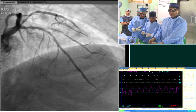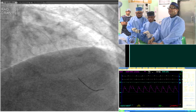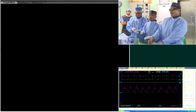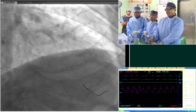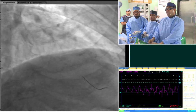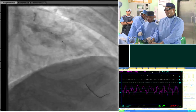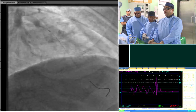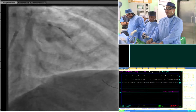I'd try with Fielder XT first. Okay, we tried that too. We can try that again. But in the interest of time, let me pre-dilate a bit. Maybe that will help us more later. Is that okay? Yes, that sounds reasonable. So that's a 2.5, 15 NC balloon.